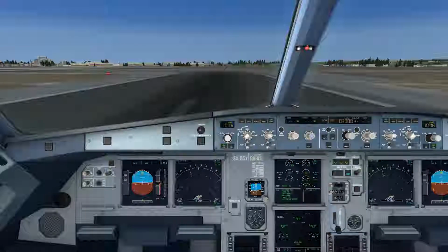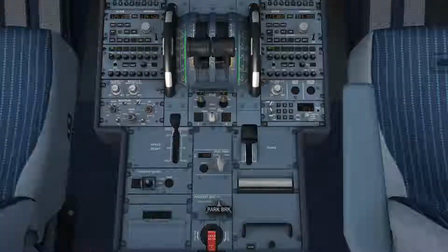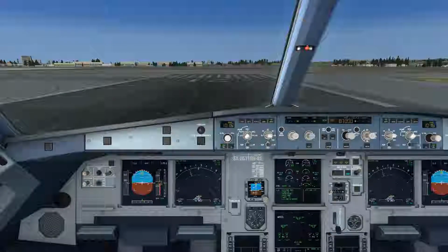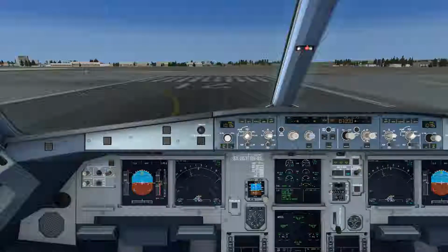Aegean 211, contact tower 134.6, bye bye, have a good flight. Contact tower 134.6, thank you very much. Tower, Aegean 211 at the holding point of runway 26 with you. Aegean 211, Shalom Beacon Tower, expected departure in 3 minutes by restriction, there is a restriction by Nicosia.